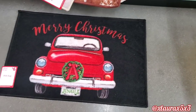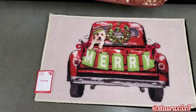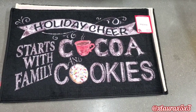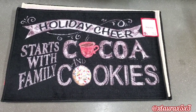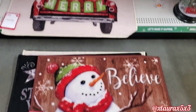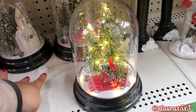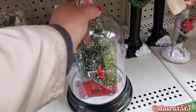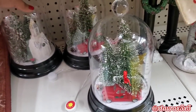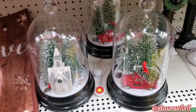Very nice. New Christmas rugs, Merry Christmas with the truck. The plate says jingle. They have this version with the doggy, Merry. Holiday cheer starts with family, cocoa, and cookies. I liked this one the best. I still haven't found any printed doormats that are, you know, nice and heavy. These rugs are $10. There's this one with the trees, the red truck. And they also have this version with the flocked trees and the church.